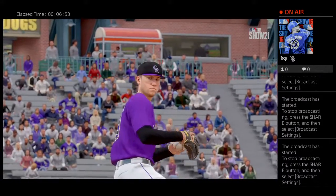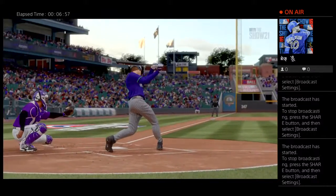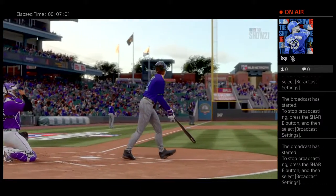Boy, not the way you'd like to start a game, right? First inning you come in, you give up 2 home runs. We'll see if he can regroup right here. It's not easy to sometimes come back from that.